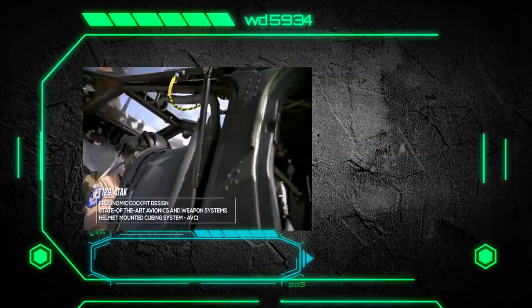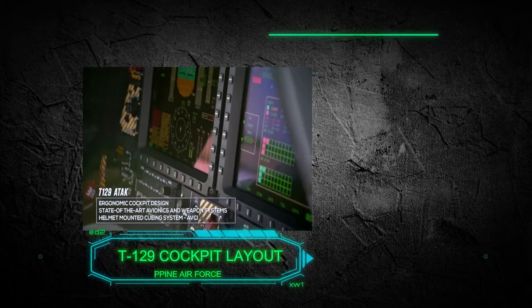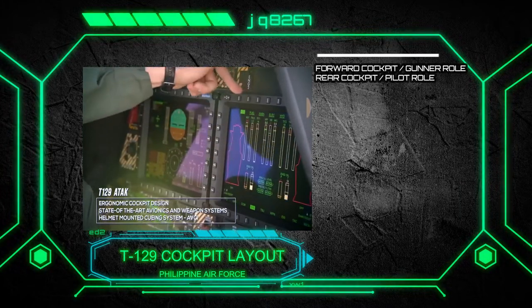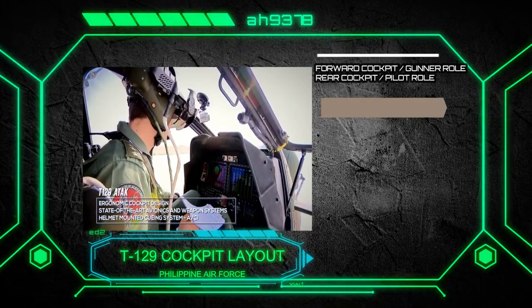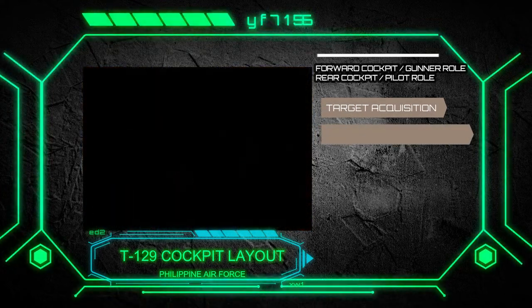Now we will talk about its cockpits. T-129 Atak has two cockpits. 1. Forward cockpit or gunner role, and 2. rear cockpit or the pilot role. They have the same functions either way.